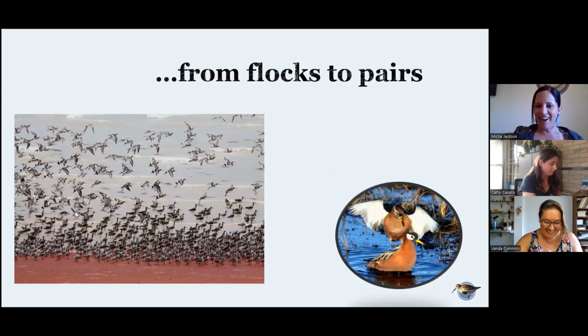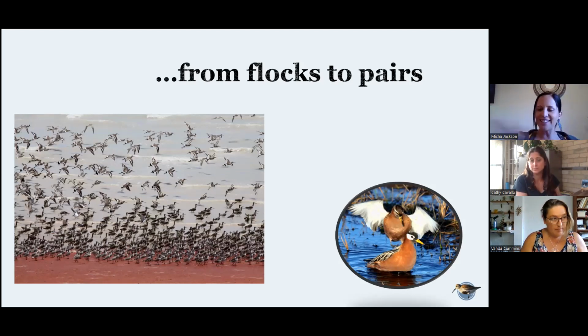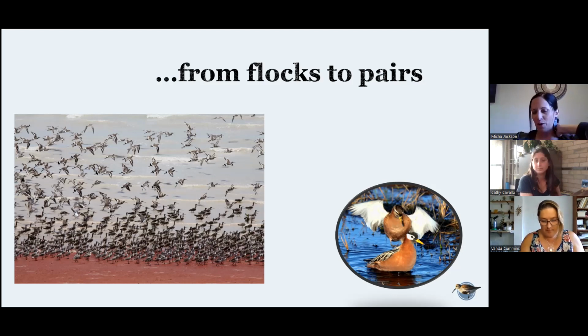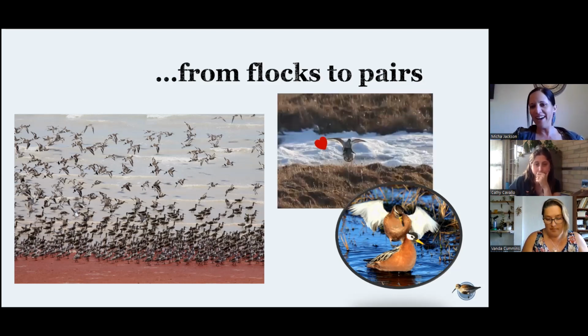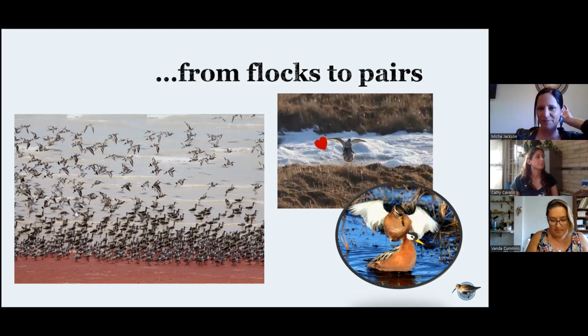But in the tundra, the birds are very much just paired up. They spread out over this really quite flat, featureless landscape. And other than short periods at the beginning and end of the breeding season, you don't really see them in groups. So that was something that struck me as being very, very different. You see them paired up, and they've each got their own little patch on the tundra. So that was quite amazing.